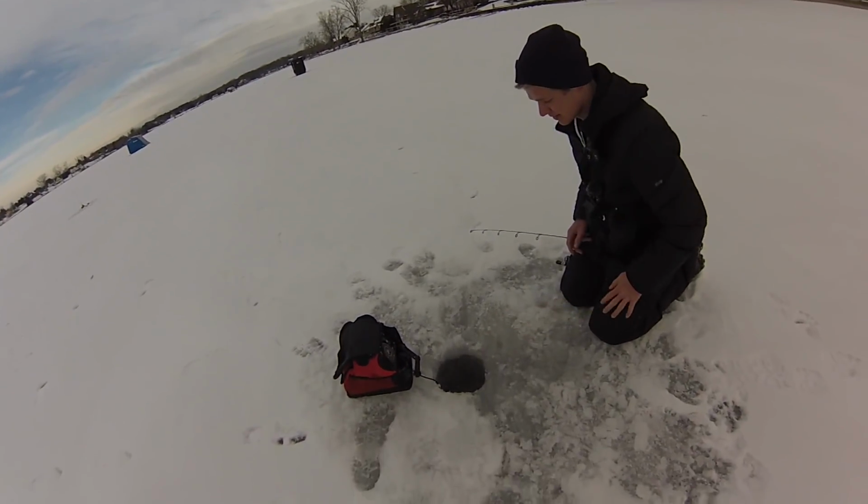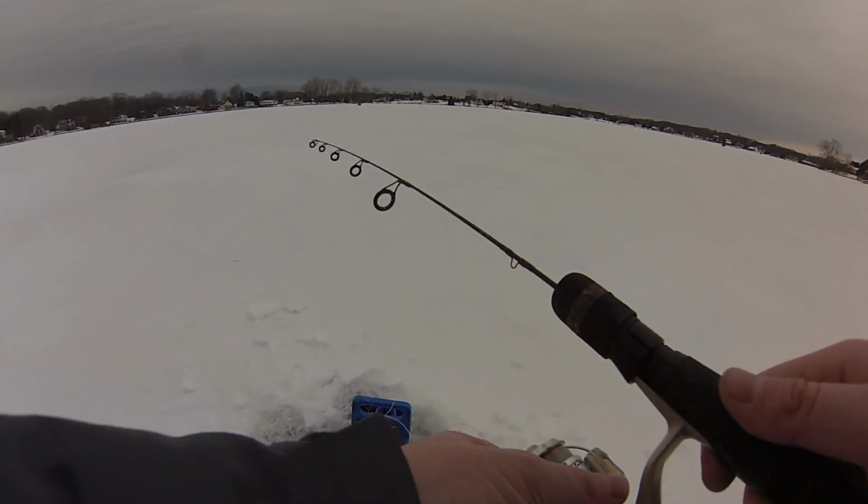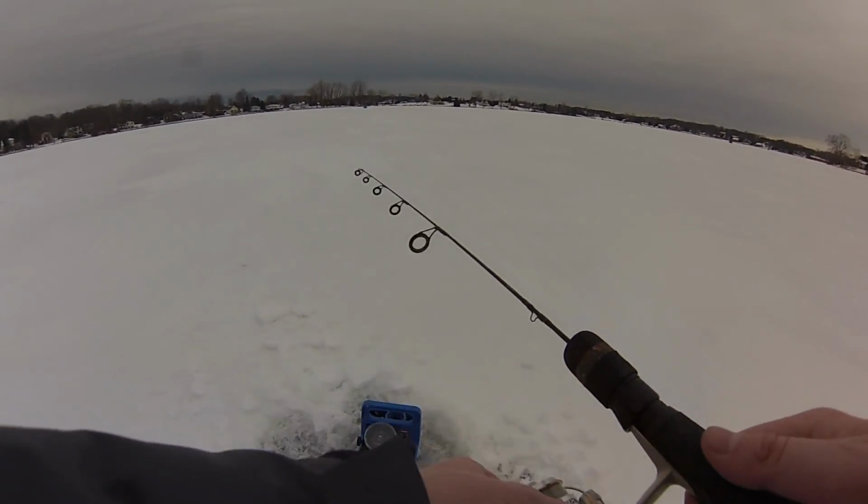Too bad he wasn't like 20 inches. So yet another species. Josh caught this little walleye, and we're still marking basically nothing on the graph. So we're catching a little baby perch, and maybe there's some little baby walleye mixed in. So I decided to make a last-ditch effort, and I started punching holes all over this new area, which we had not yet fished. I wanted to move to the other side of the river channel, and this is when things got wild.